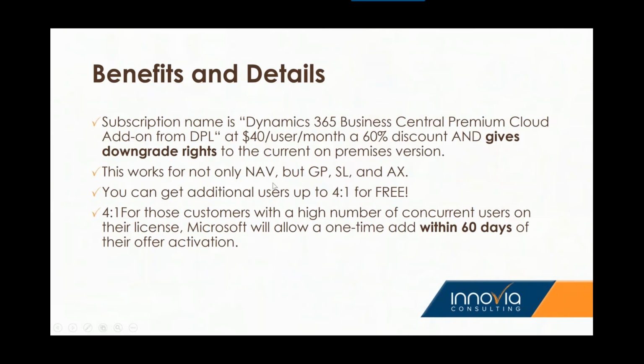And you're going to see too, Microsoft will also allow you, many of you know the 3-for-1 offer to go to Business Central. If you go this route from a previous version to Business Central, you can actually get 4-to-1 for free, and we'll explain that. So a customer that has, as an example, 10 users on-prem, could get an additional 30 users for free for those 3 years. After 3 years, you have to pay for them, but still it would be a discounted amount.